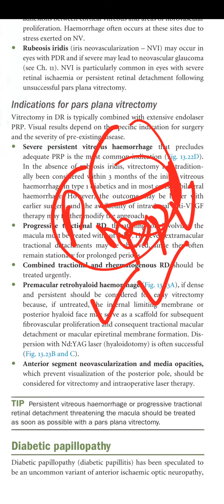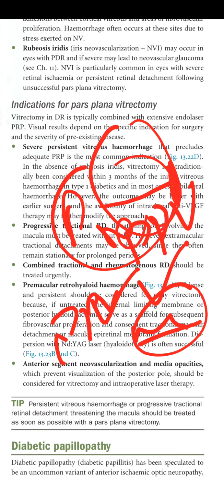But the most important thing is that dispersion with the Nd:YAG laser hyaloidotomy is also unsuccessful. Anterior segment neovascularization and media opacity, which prevent visualization of the posterior pole, should be considered for vitrectomy and intraoperative laser therapy. So, if there is a media opacity or an anterior segment neovascularization, we can go for PPV as well. Non-clearing vitreous hemorrhage or progressive retinal detachment threatening the macula should be treated as soon as possible with the pars plana vitrectomy.